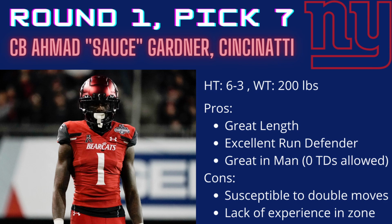He has great length. He's an excellent tackler and run defender. That's something that I don't think people talk about often. Wink Martindale, he loves bringing his corners in. They need to be good tacklers. He likes bringing them on blitzes. It's important for your safeties to be able to be good in the run game and good tacklers. And Sauce is certainly very good at that.